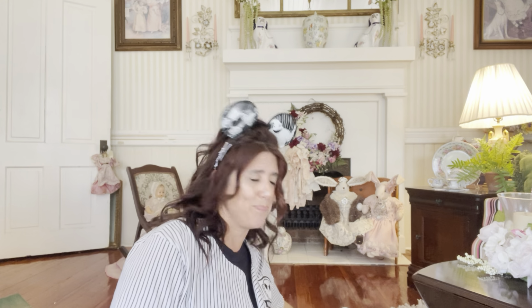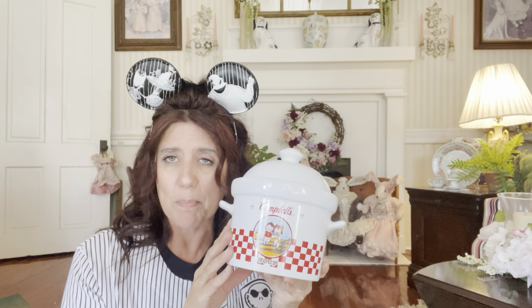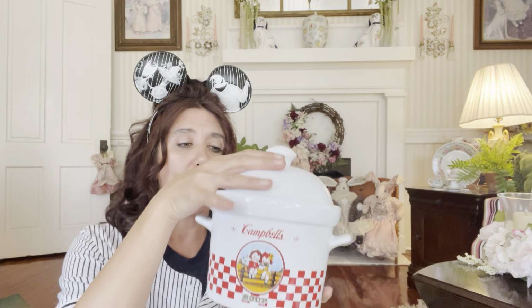Well, anyway, I picked this up, and I didn't realize it, but me and my husband were at this cute little cafe one day, and they had some antiques on display on these shelves, and they had a Campbell's Soup tureen. And I was like, oh my gosh, I would love to have one of those. It's so cute. It would go with my little Campbell's Soup mugs. Well, guess what? I happened to find one at an antique store. I was so excited. Now, this one is not as old as I would like it to be. The one that I saw at the little cafe was quite a bit older, you could tell.